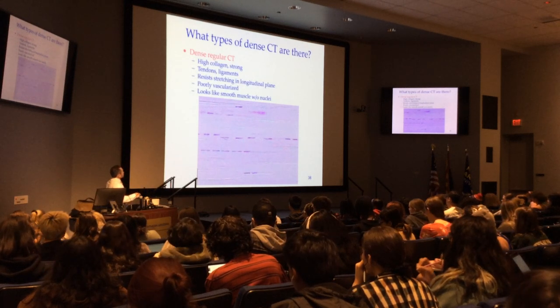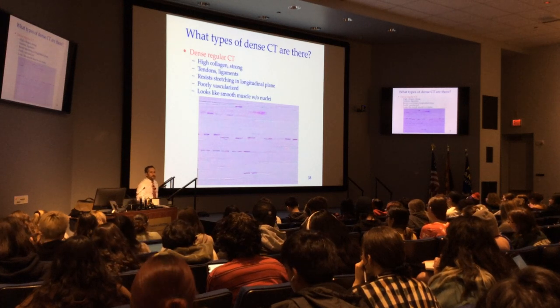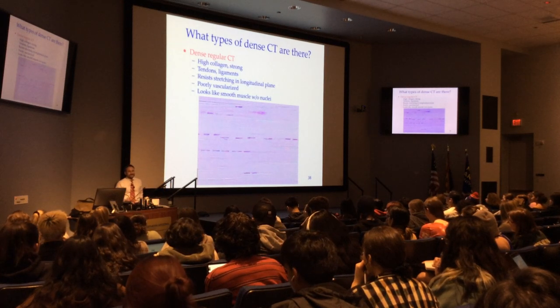It looks a lot like smooth muscle, but without the nuclei. Some students that are doing research say it looks like a Western blot. Anybody in research doing protein stains?